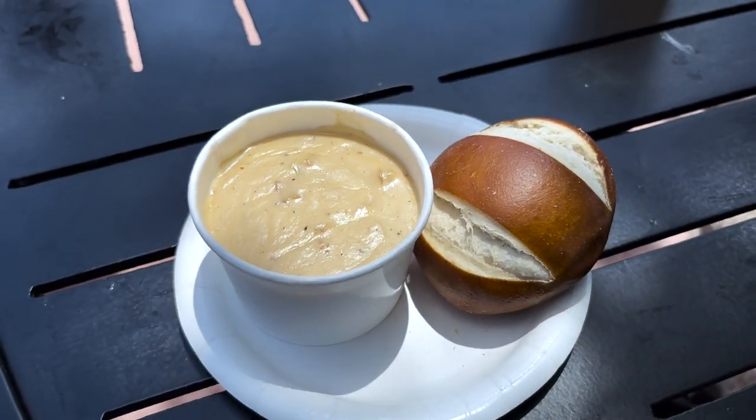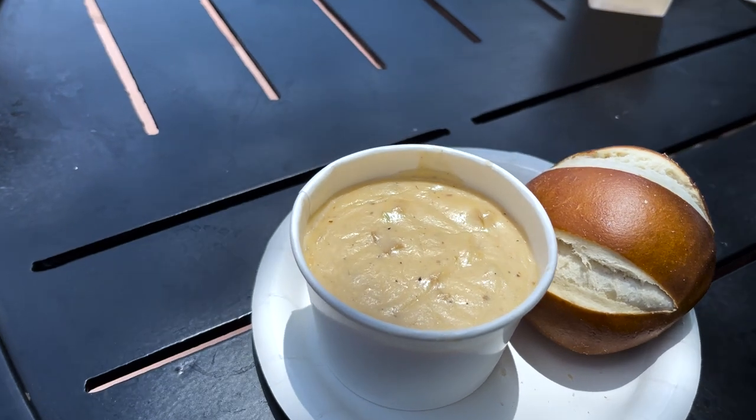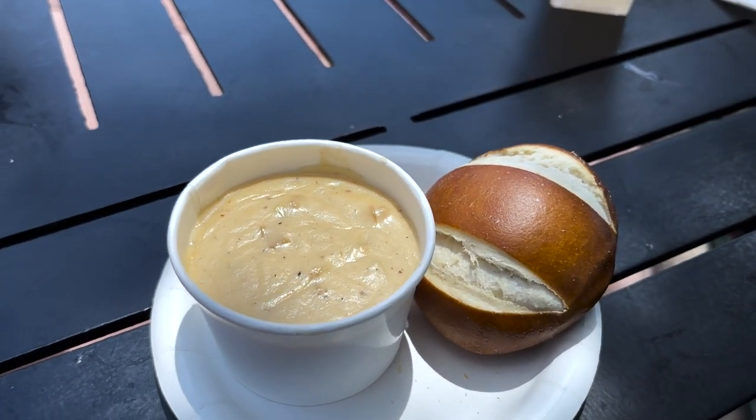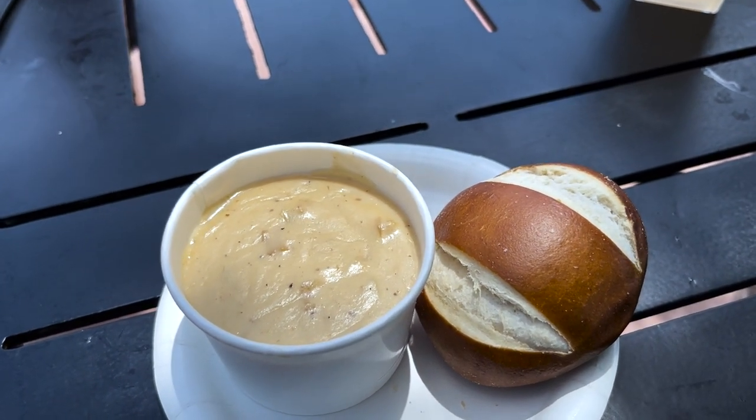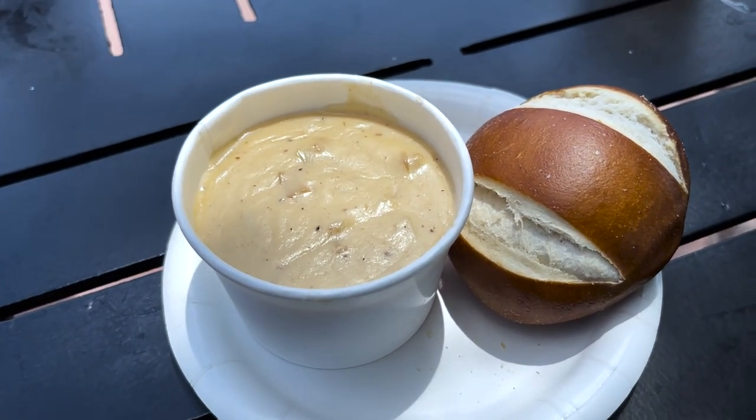It looks okay. You know, it's fine. I actually made this when I first started this channel, and I can link you the recipe right here so you can make it at home. I liked my version, so I haven't had this in a really long time. Let's give it a try. Yay, soup in July in Orlando.